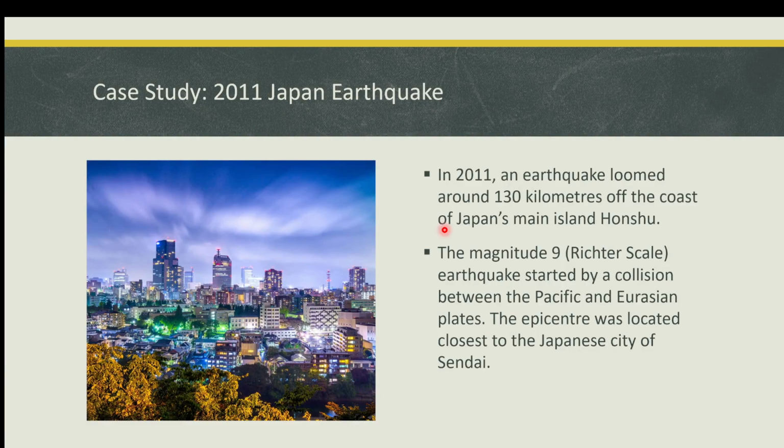We're now going to get onto our case study, which was the 2011 Tohoku earthquake that happened in Japan. So you might have been alive for this, actually. I certainly was. Obviously, I don't remember it because I was very young at that point, but my parents definitely remember it. So in 2011, an earthquake loomed about 130 kilometers off of Japan's main island of Honshu.